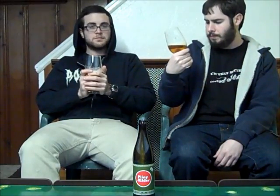Wow. Yeah, it is very clean. And personally, I don't get any alcohol. No, I can't taste it, can't smell it. I don't even feel a burn going down. And this is the first beer of the night, so it's not like we're drunk. This is smooth for 8%.